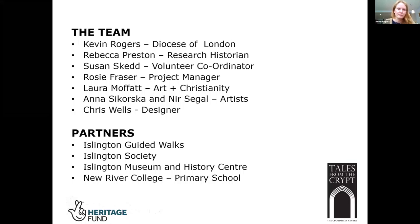I was the project manager. Laura helped deliver and oversee the art workshops with New River College, which is the primary school just located off the square. And Chris has been one of our volunteers and also our designer for the project. So it's been a really good team. And some of our local partners have also included Islington Guided Walks, Islington Society, Islington Museum and History Centre, where we were originally going to display the exhibition, and I'll just touch on that a little bit later, and as mentioned, New River College, the primary school.